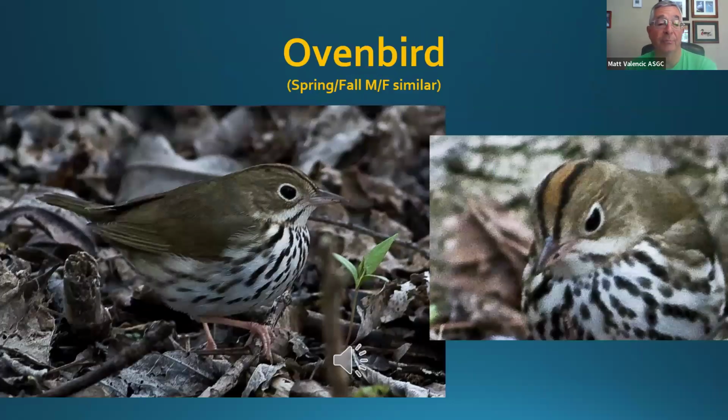And we're going to start with the ovenbird. It gets its name from the fact that it makes a nest on the ground that looks like a Dutch oven, and it will actually enter that nest from the side. But otherwise, you might confuse this with one of the thrushes if you were watching the thrushes earlier.